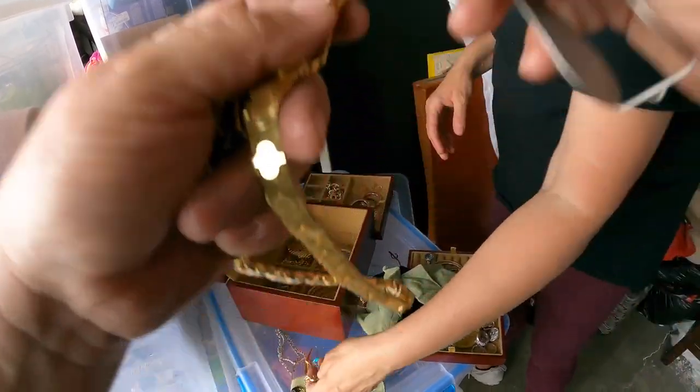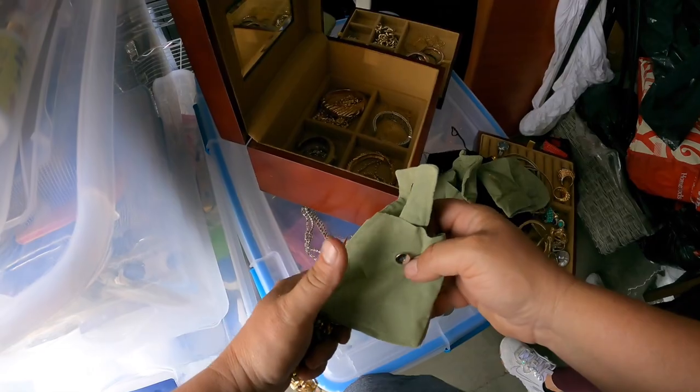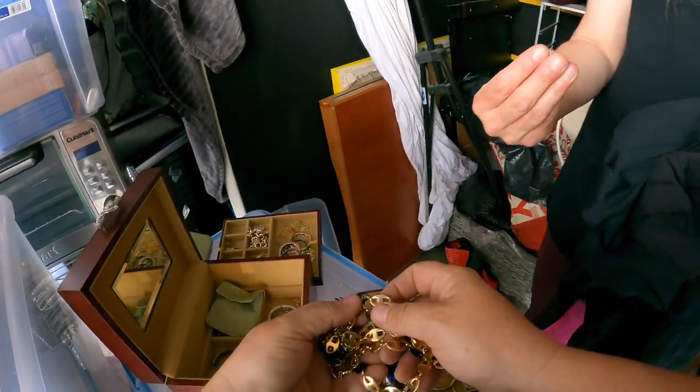Okay, let me look at that. Hold on. Yeah, this is the silver. We already looked at that. Man, there's so much good stuff in here. It's good. Oh my gosh, look what I just found at the bottom.